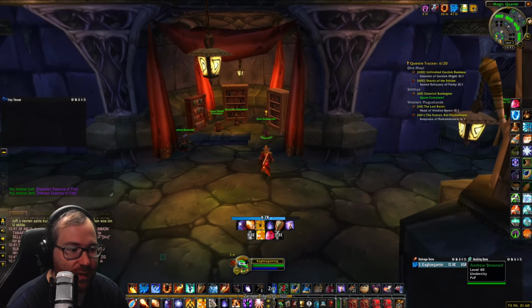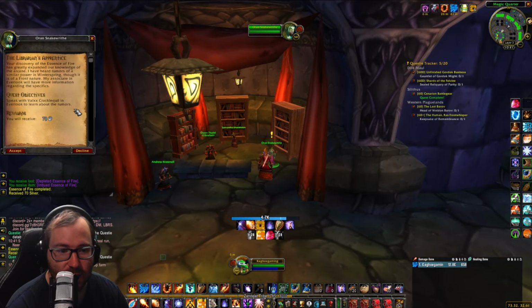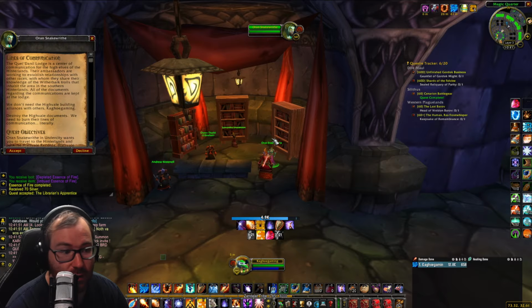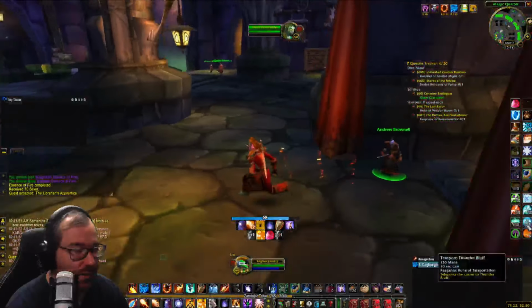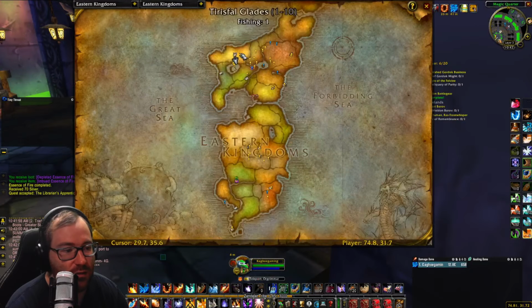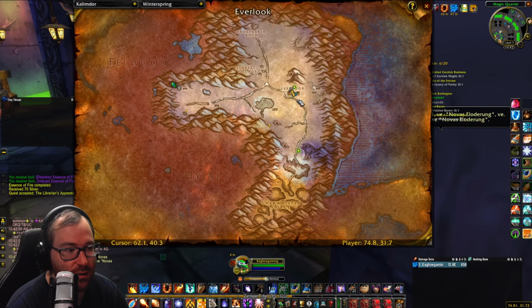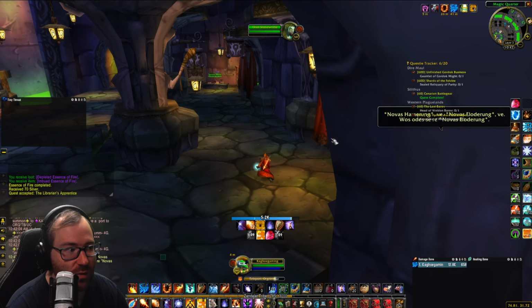Alright, so we have made it back here to the library in Undercity. We're going to turn in the Essence of Fire quest. And then it says speak with this person in Everlook to learn more about the rumors. So we now have to go to Everlook, which is all the way over here across the world in Winterspring. So we're going to go here and find the person that we turn this quest into.